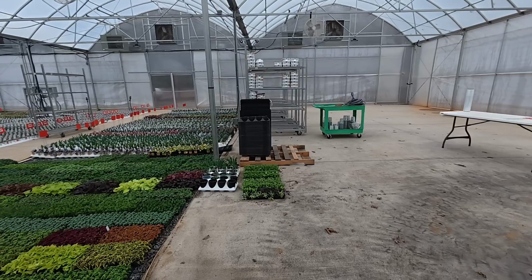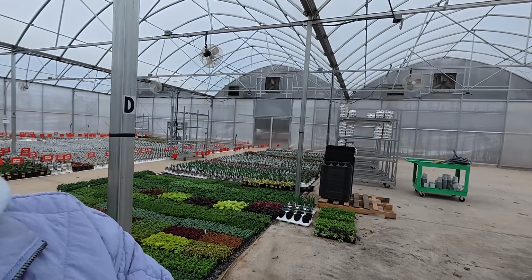Once we get them all potted up, get some growth on them, get some more information from our friends at Proven Winners, then obviously we will share those with you. Some really fun ones that I think you're going to be very excited about. There is something for everyone in there.